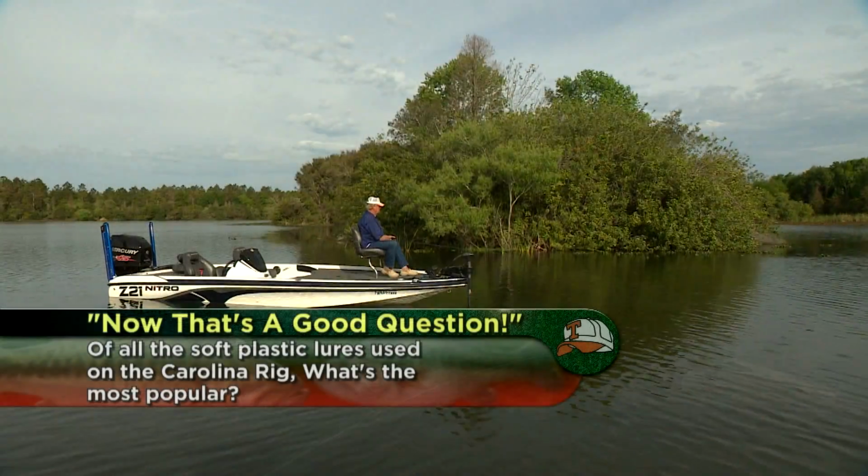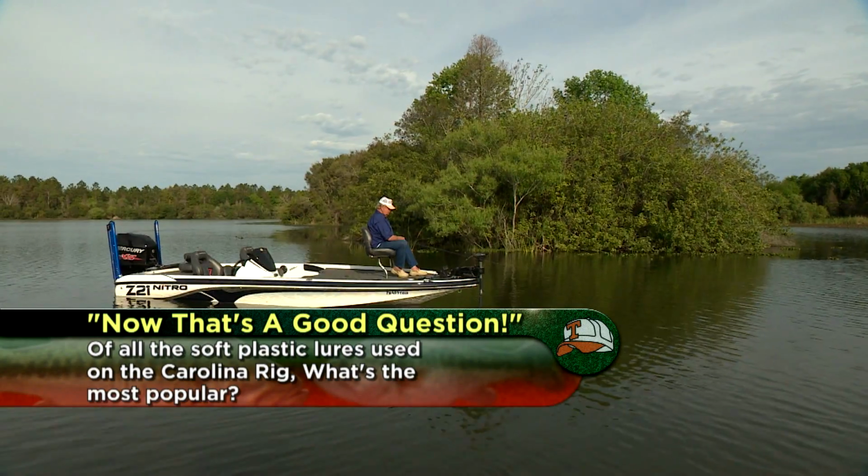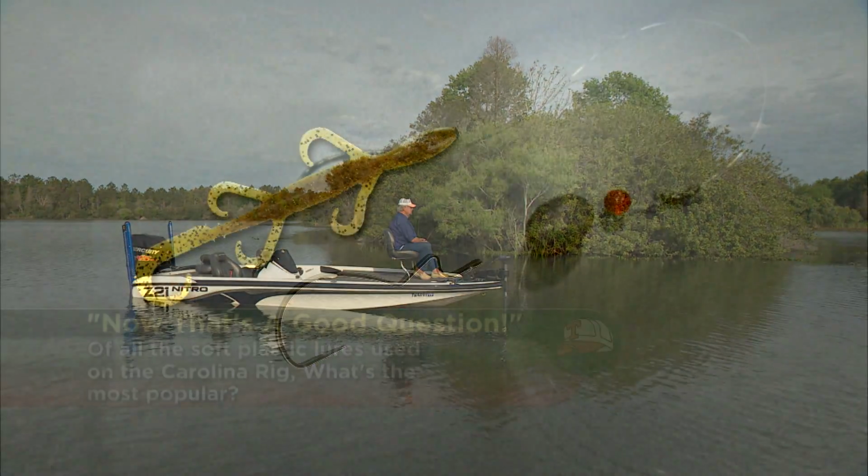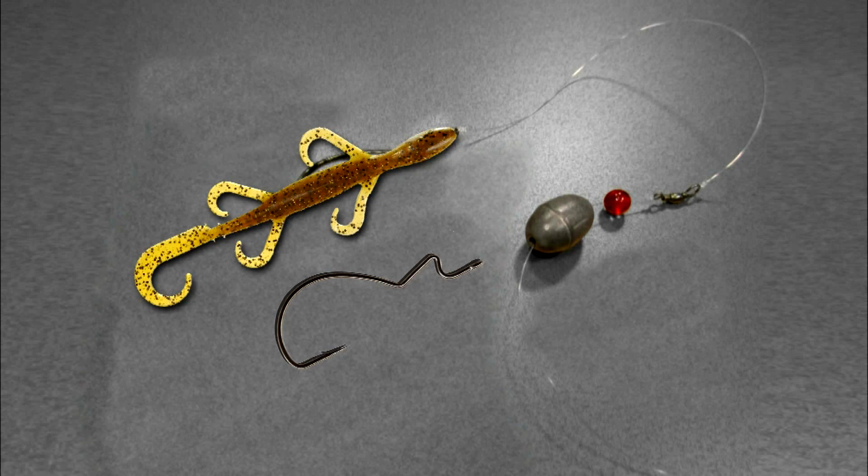Of all the soft plastic lures used on the Carolina rig, what's the most popular? Well, believe it or not, most of them will work, but the most popular used is the plastic lizard.